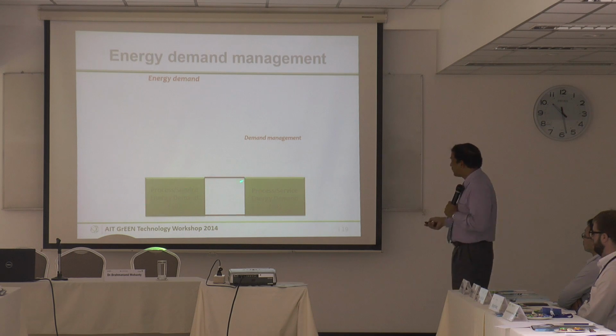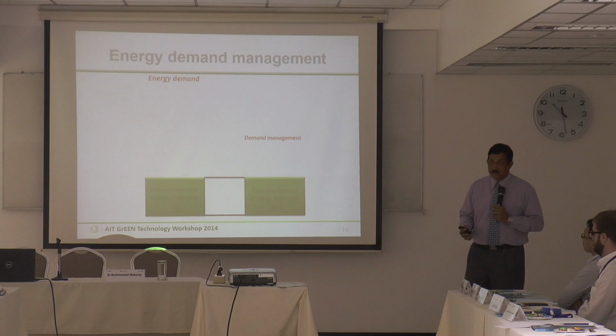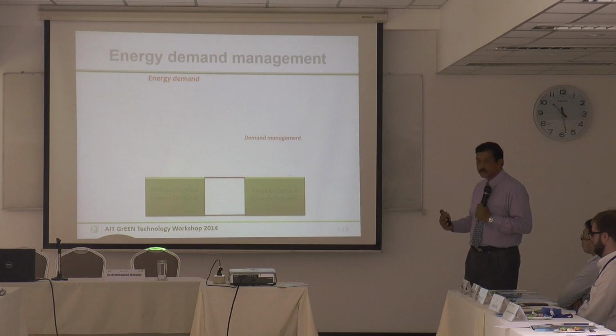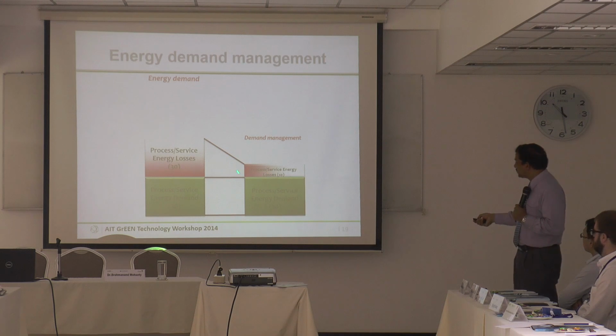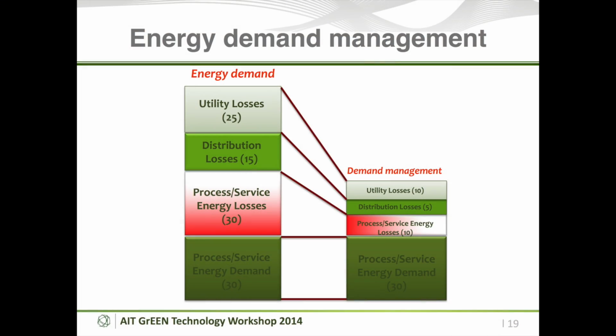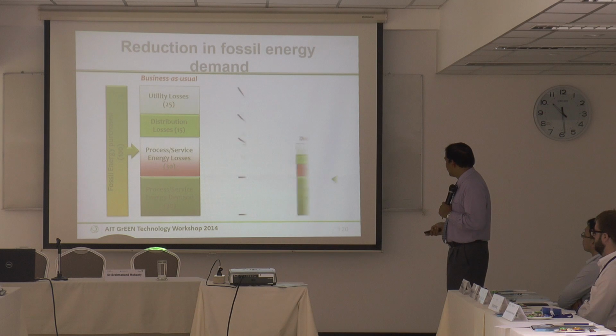There is not much we can do about service requirements because that's on the consumer side. Unless the consumer acts, it's very difficult for an industry to do something about it. So assuming that that remains the same, we know that it's possible for us to reduce the losses in the conversion processes. It's possible for us to reduce the demand losses in the distribution and utility losses. Technology is again evolving with time. We can go for a more efficient boiler, more efficient chiller, more efficient distribution system, by which everywhere we can reduce. Starting with 100, we can bring it down to about 50% less.